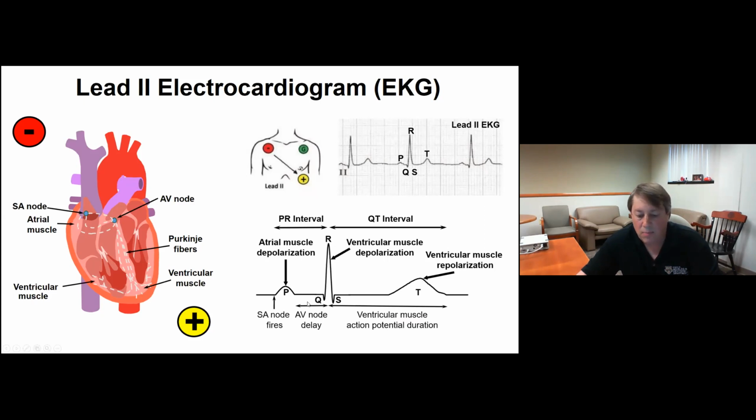And the intervals are very important too. The PR interval is set by that delay of the AV node to allow for the time between atrial and ventricular contraction. And the QT interval is really when the ventricles are depolarizing and repolarizing, so it gives us an indication of the action potential duration. Now, the overall EKG waveform is relatively consistent from individual to individual in normal healthy individuals, but the duration of these different events can vary across age, sex, race, and disease state.